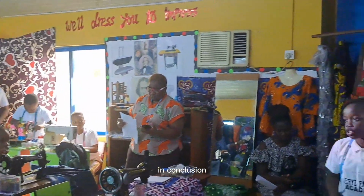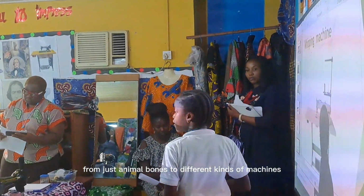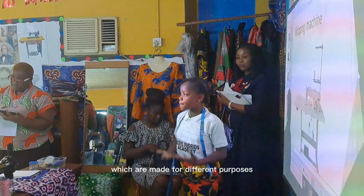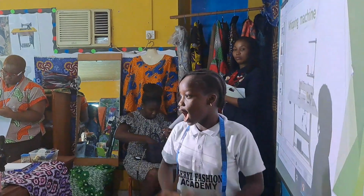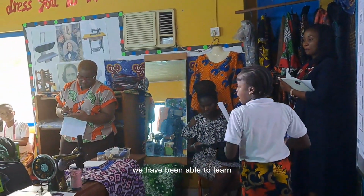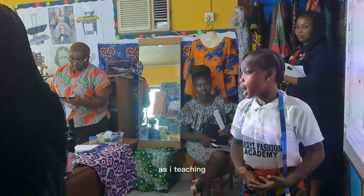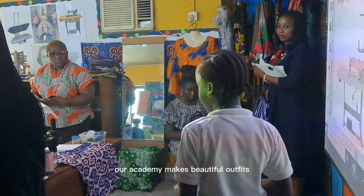In conclusion, sewing machine as it works from just animal bones to different kinds of machines which are made for different purposes. I hope with this journey we have taken you through, we have been able to learn about the evolution of sewing machines.